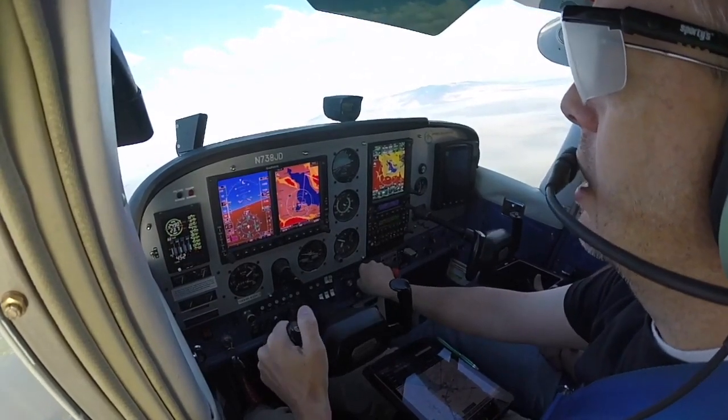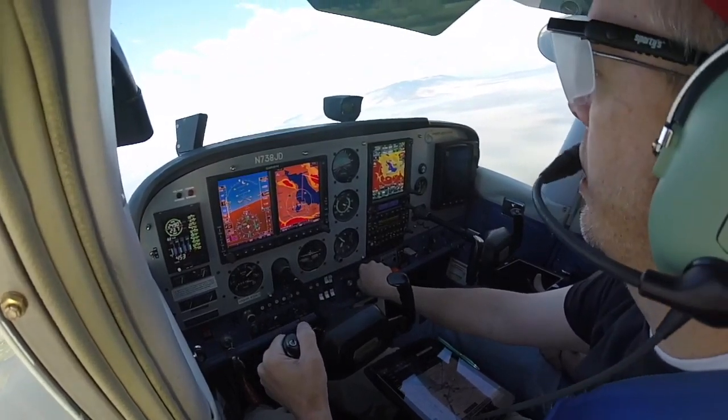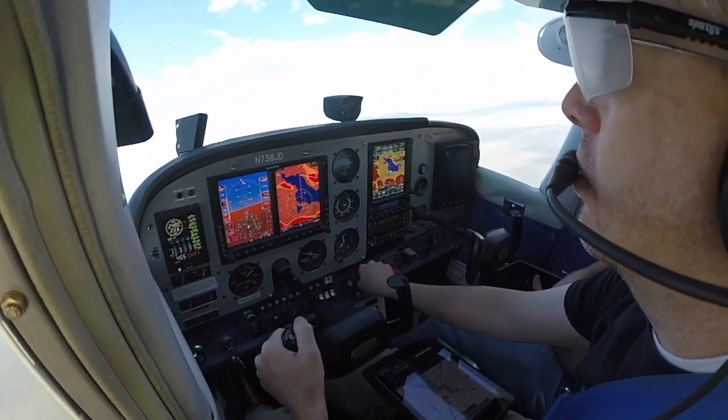Approach, 433, that's affirmative, maintain VFR, and you've heard the VOR DME approach in Provo. And Uniform just went current for Provo. VOR approach to Provo, and we'll get that weather. 433.